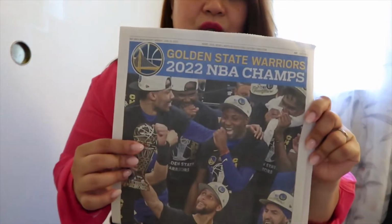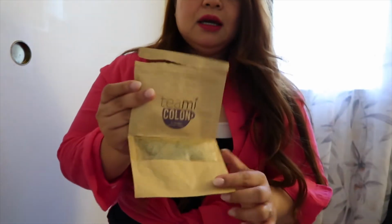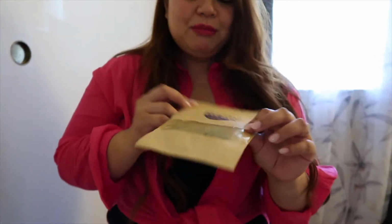And then I have a newspaper. This is a Cupertino local Mercury newspaper dated June 20, 2022. Bakit ko siya tinago? Dahil nandito yung Golden State Warriors na championship. So I kept it. I have my Timmy Colon tea here. Kinahanap ko to. Dito pala to. So I'll be bringing that with me.